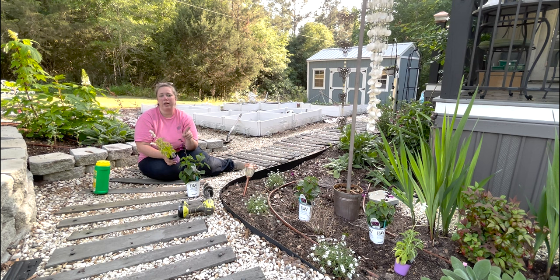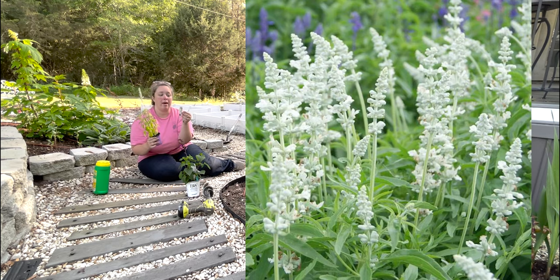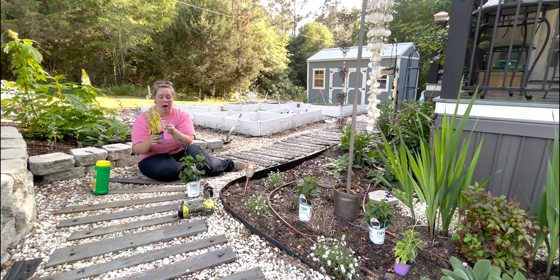I got an entire flat of foxgloves in these little purple cans from them last year, and almost the entire flat is coming back because they're biennials and they're huge this year. So I got them for $2.49 last year, and this year they're huge foxgloves. Two of them are already blooming. I will show you when we go down that way. So I got six of these. These are the Victoria White Salvia. They get 18 to 20 tall and 12 to 15 wide.